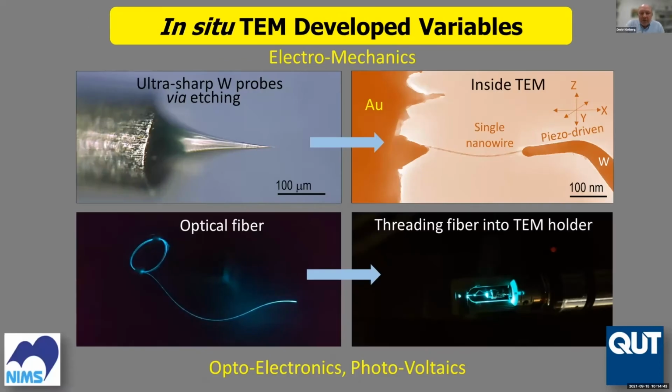And of course, for doing in situ TEM, there are many parameters which you need to learn and to analyze and to understand how to deal with. First of all, we need to have very sharp probes because we are doing nanomaterial science, so the samples are very small. We need probes which are compatible with the size of the sample. So we mastered how to make very thin probes made of tungsten by using electrochemical etching. The tip could be down to 10, 20, 30, 50 nanometers. So it's good enough for touching the samples.